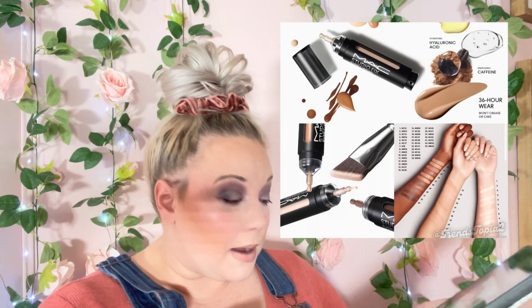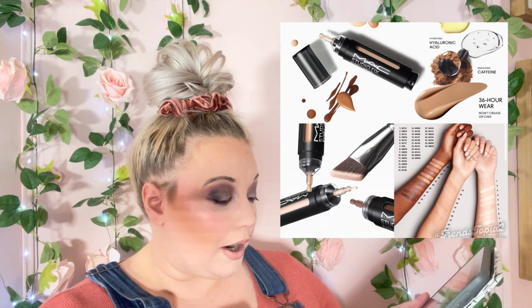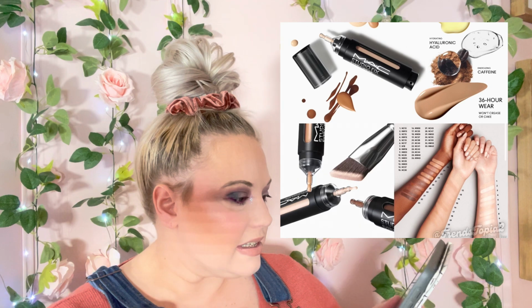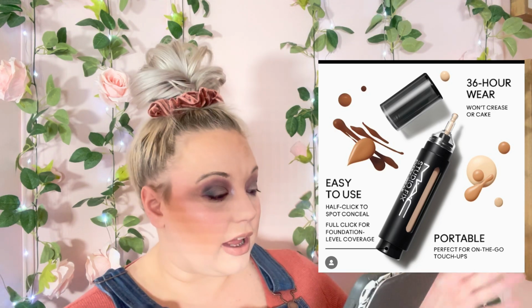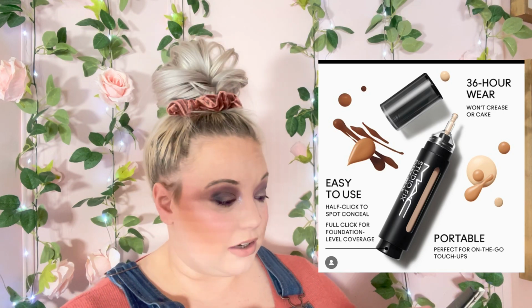Next is this by MAC. This is their Studio Fix Everywhere All Over Face Pen. It comes in 33 shades. Let's see here. It says for the pen, you're going to half click it for spot concealing coverage and then do a full click for full foundation level coverage. This is alleging to be sweat proof and waterproof and has a natural finish.